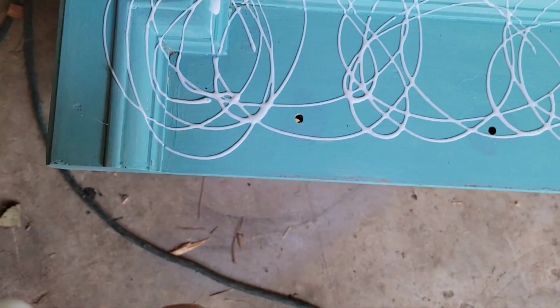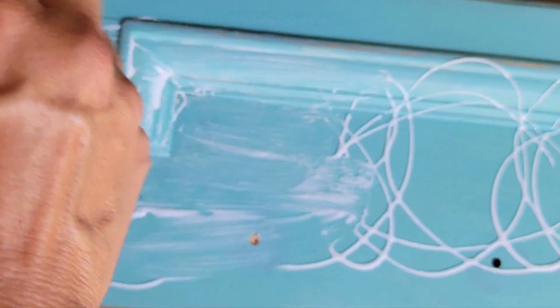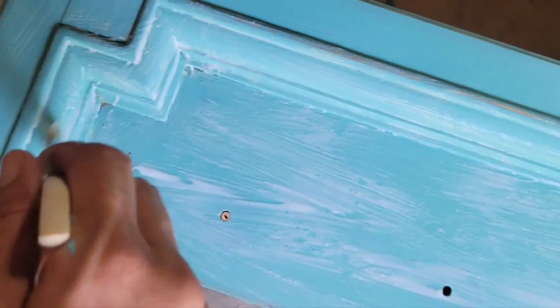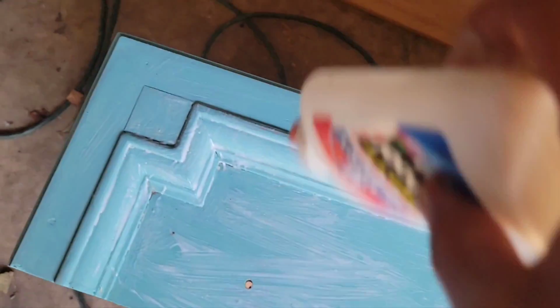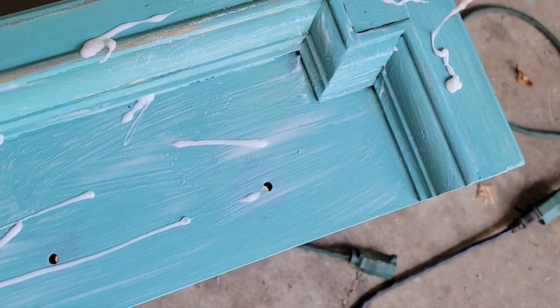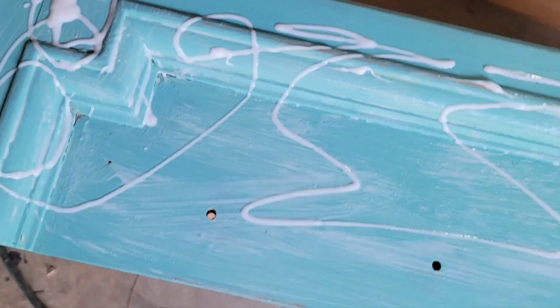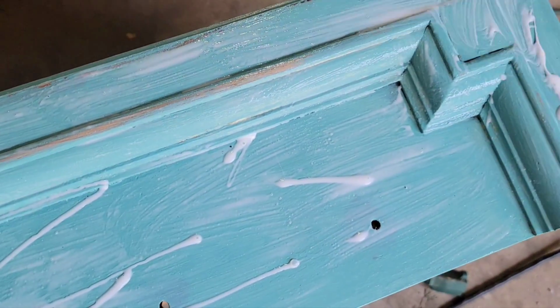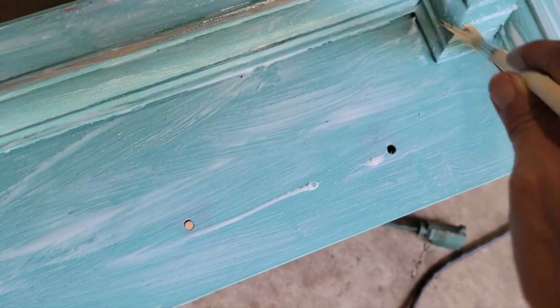Okay, so same technique over here. The thicker your glue is applied, the more crackle you will have. And the thinner your glue is applied, the less crackle you will have. Okay, now we'll let this sit for a few minutes, and our other drawer is ready for our white paint.